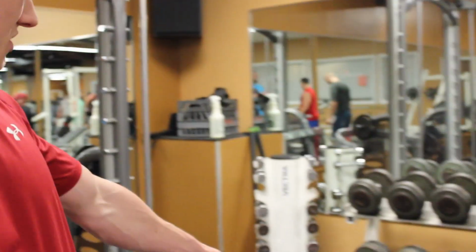Today we're actually going to start off with a giant set that I saw John Meadows do today, which is going to be bent over small machine rows, then you're going to go to pullovers, then to kettlebell rows, then banded chest pulls. You're going to pull to your chest, not typically higher like you would do a face pull, and then we're just going to do hangs to really stretch out the lats.